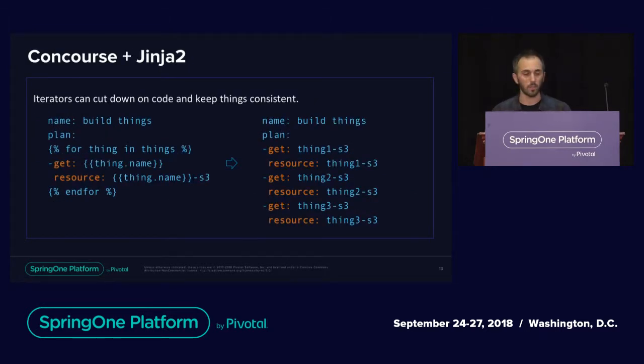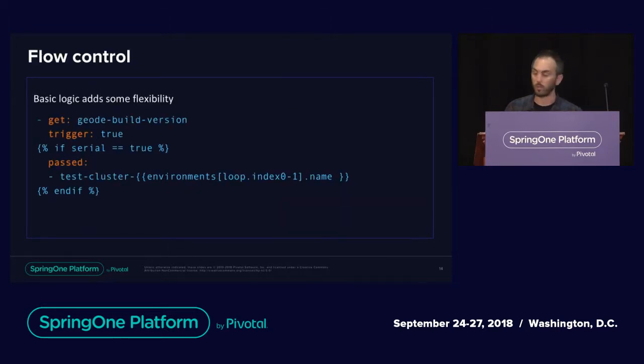So when we add a little bit of Jinja to a little bit of Concourse, we can start to make a plan with dynamic resources, where these resources could be externalized into a configuration file. And when you need to add one, you add it in one place. And the iterator will take care of setting those up in the right places. There's also some flow control and some more powerful things, where if you're iterating through a bunch of things, you can have flags that change the behavior of what's going on when you generate your output.